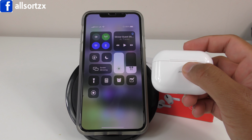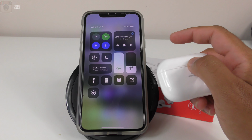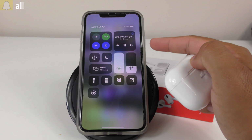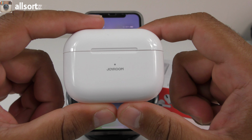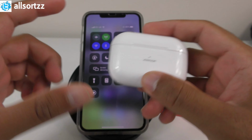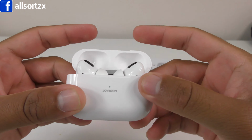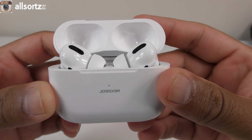Trying to get this on camera while doing it is kind of hard. And yes, what that does is preview the track, and it really pauses it. I don't know why. So I'm actually doing it now, and it previews the track. So that's what the features are with these. If you hold it in, it will activate Siri or voice control, whatever you have activated. But let me take the music off so I can actually hear everything. So, people, right earpod double squeeze to skip a track, left earpod double squeeze for previous track, and you can pause and unpause by taking it out or squeezing the stem.